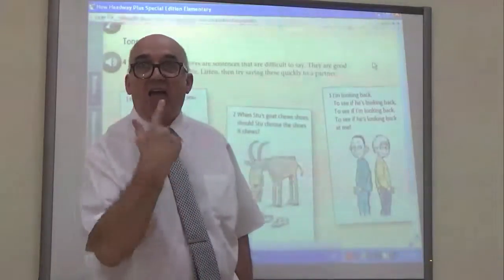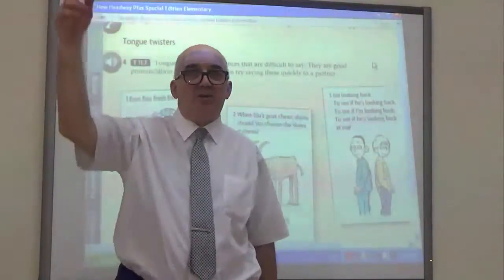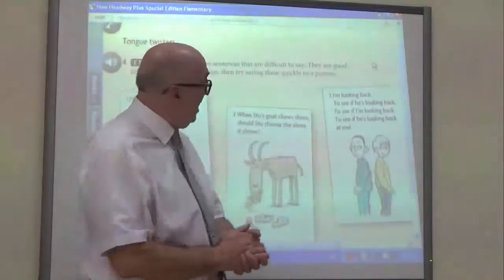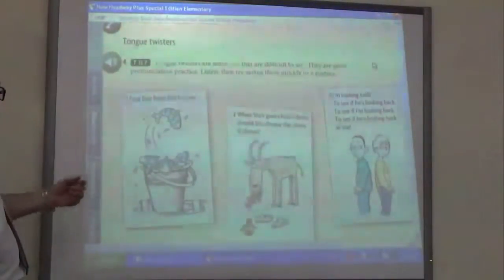Because this is tongue. And twist, this is twist, twist. There's a building across the road from here, which has actually got a twist in it. I don't know why they built it like that. Anyway, tongue twisters.